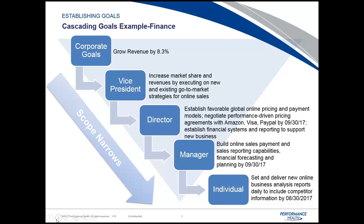support new business. The manager would then build online sales payment and sales reporting capabilities, financial forecasting and planning by September 30th. And lastly, the individual goal would be to set and deliver new online business analysis reports to include competitor information by August 30th. You should notice that as goals are cascaded down the organization, the scope of the goal narrows.